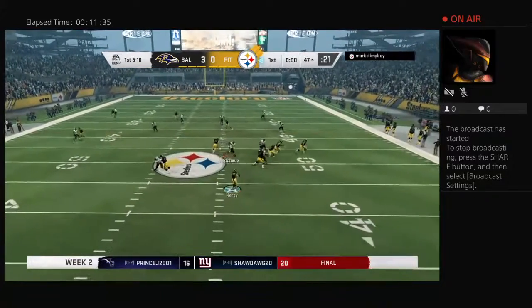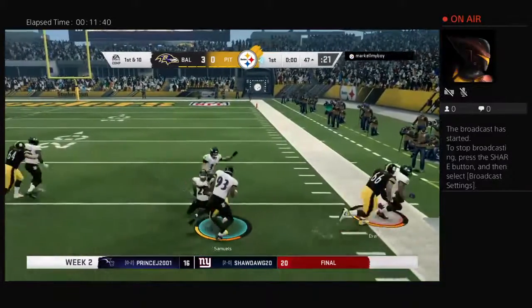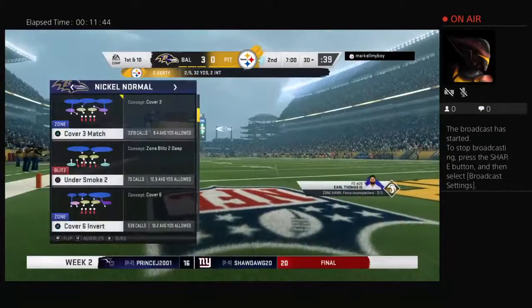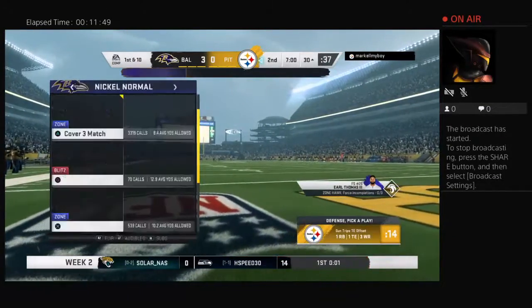They'll look to throw now on 1st down. Setting up the screen, this is Samuels. And he'll be taken down as that will take us to the end of the first quarter of play. 3-0 after 1 on EA Sports.